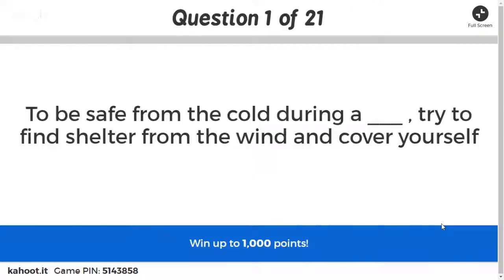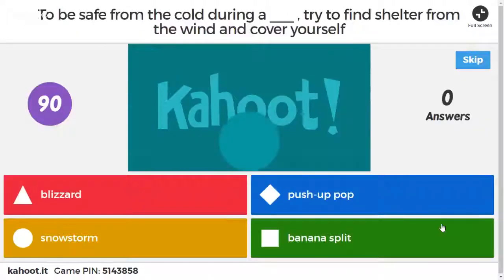To be safe from the cold during a blank, try to find shelter from the wind and cover yourself. Is it red, blizzard, blue, push-up pop, yellow, snowstorm, or green, banana split?